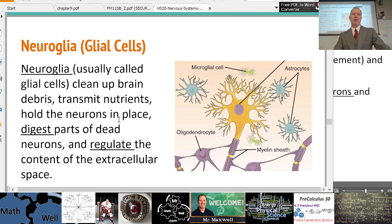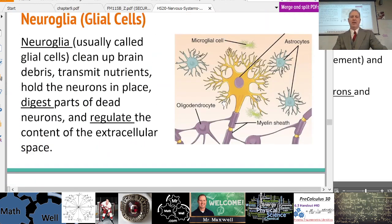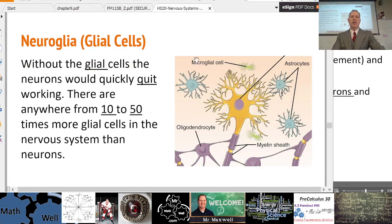Regulate content of the extracellular space. Nice. I don't know what extracellular space. Extracellular would be outside of the cell, so the space outside the cell. It sounds like the introduction to a sci-fi movie, really. The neuroglia, usually called glial cells, clean up brain debris, transmit nutrients, hold the neurons in place, digest parts of dead neurons, and regulate the content of extracellular space. Without the glial cells, the neurons would quickly quit working. Ouch. There are anywhere from 10 to 50 times more glial cells in the nervous system than neurons. Wow. So this is like the garbage collectors and all the little extra bits that you think of.